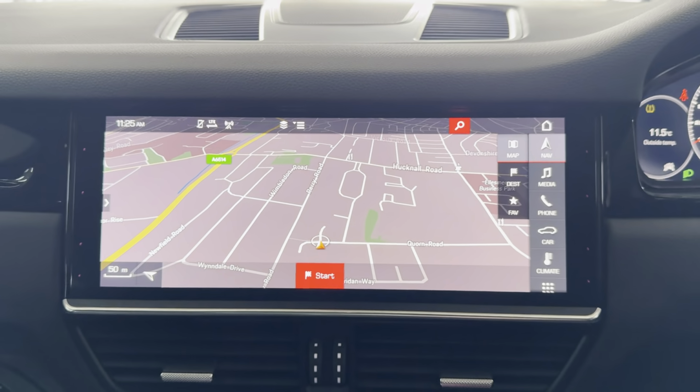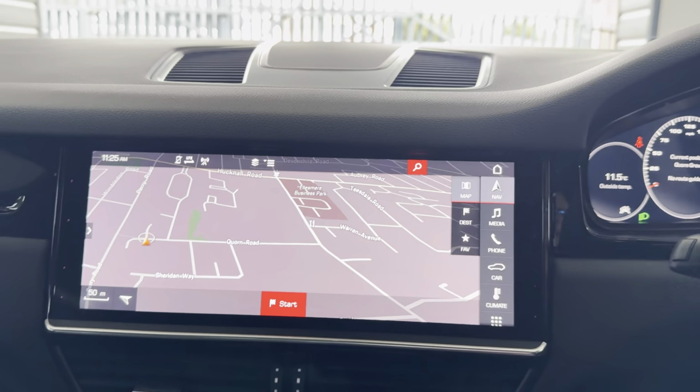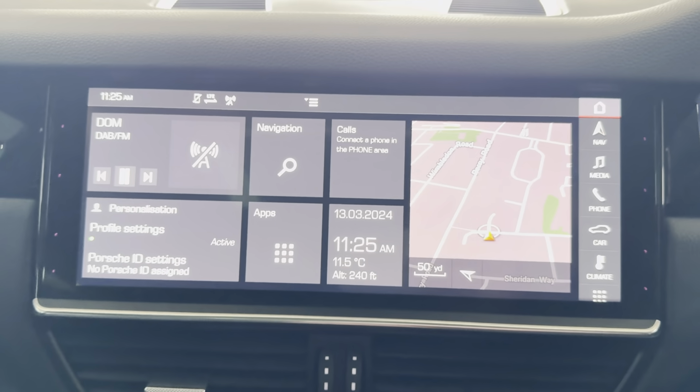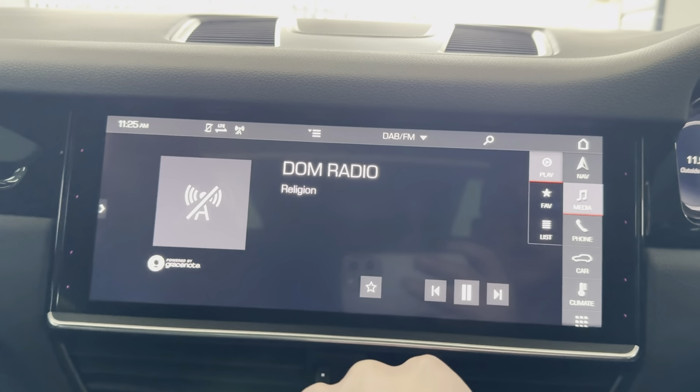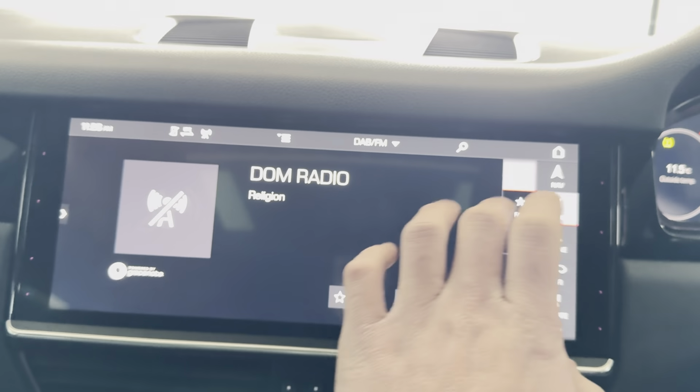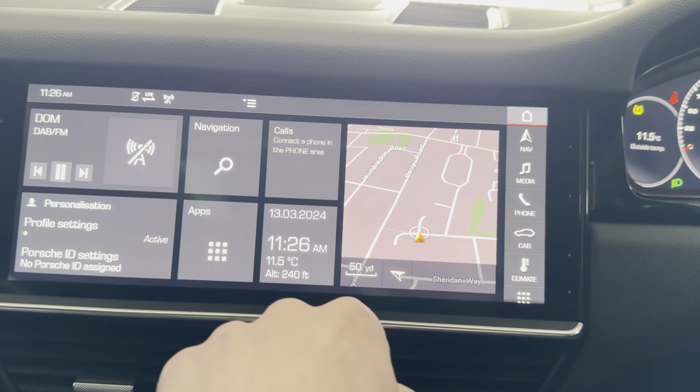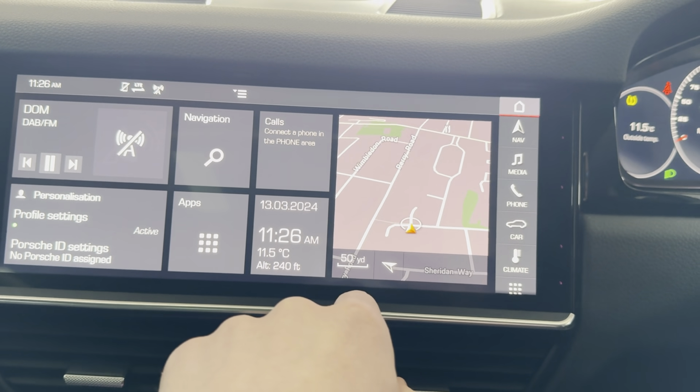As you can see, you get a huge nav screen, which is all touchscreen. However, it is by far one of the quickest and most responsive systems I've used. Very typical of a Porsche build. So you've got all of your standard stuff, so your DAB, your multimedia inputs such as Bluetooth, USB and AUX line in.